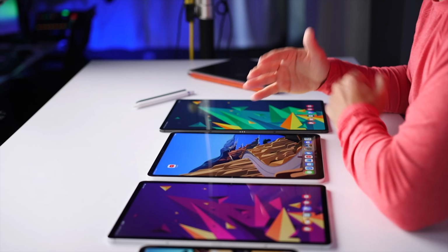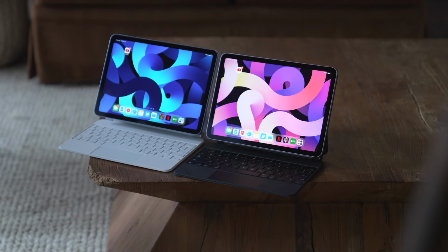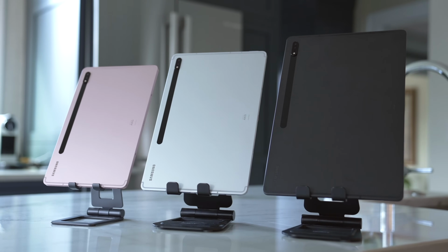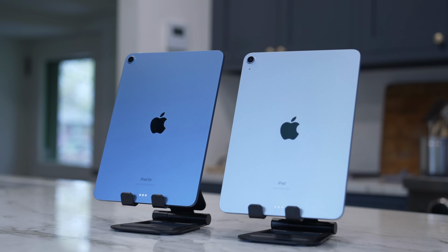Another element here is resale or trade-in value. So some tablets are known for keeping their value long-term or for offering great trade-in value. So if you plan on upgrading in a few years, you can sell or trade in your previous tablet and then use that money for the upgrade.